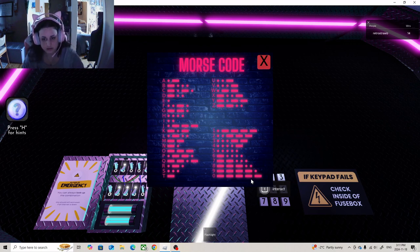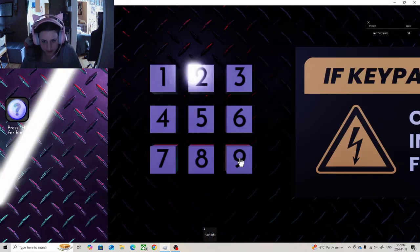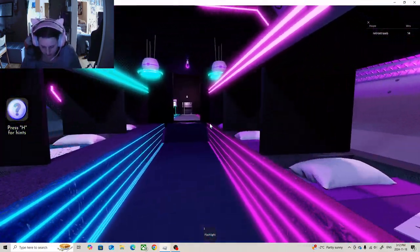I'm wondering if I have 3 dashes here and 2 dots. So if that's the case, then that's an 8. So I might have 9873. I'm not super confident about this. I might need to go back, but we are going to try it just for the sake of time. So I have 9873. That was not correct, unfortunately.